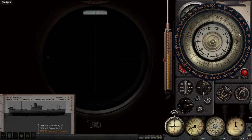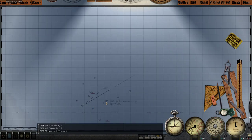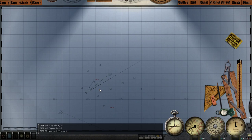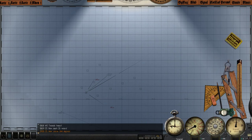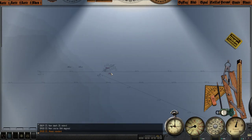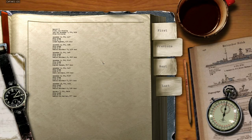Okay, and now they are going. What are they going? Northeast. Okay, that's 45 degrees. Then we go the same direction. 45 degrees. Jawohl, Herr Kaloin. Neuer Kurs 4.4. Jawohl, Herr Kaloin. Große Fahrt voraus. Derzeitige Tiefe 2.0.